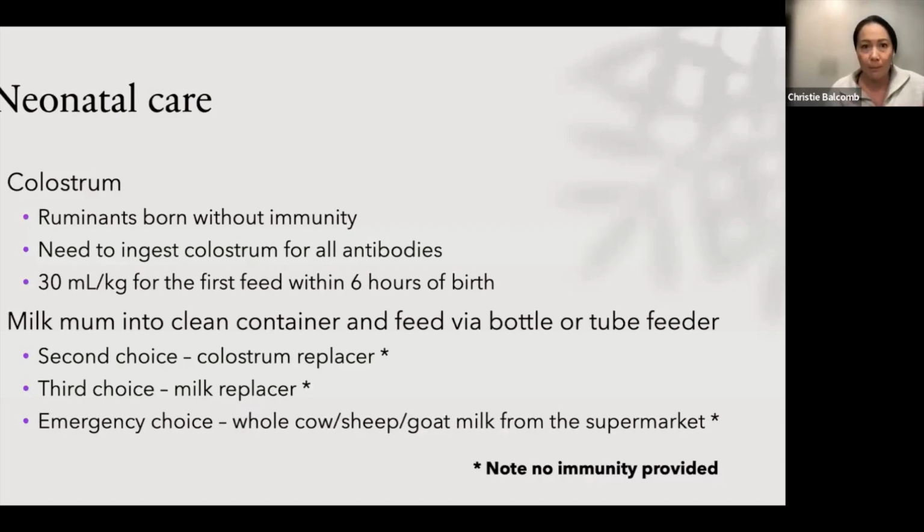The ruminant babies are born without a functional immune system. So they really need to have that colostrum to make sure that they've got a functional immune system. And they really need to get it within that first 6 hours of life. So in their little intestines, they can absorb those large proteins and molecules because the cells are kind of leaky.